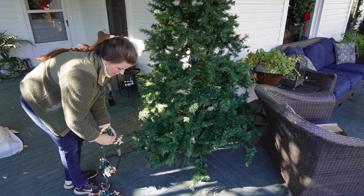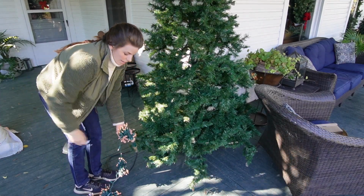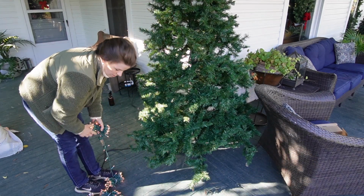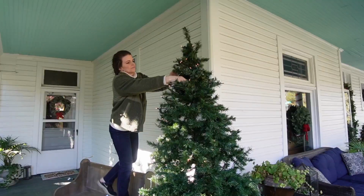The easiest way to light a tree, and also I'm not that great at it, so just don't listen to me too much, but the easiest way is to actually do it with the lights on, so you can see where the spots are that you're filling up as you go. Start at the top.